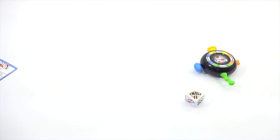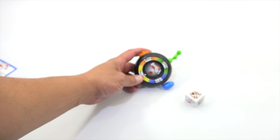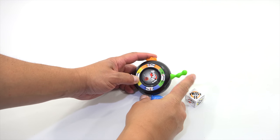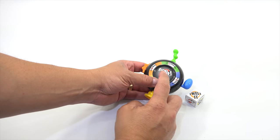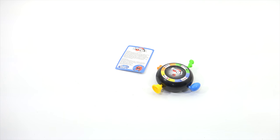Okay, so those are the moves we wanted. Now with this, since it's small, as you can see, you have spin it, switch it, pull it, which makes a little sound, and twist it. There's no bop it. Remember now, if I do a bop it, I got to do two. If I get happy, I gotta do one, right? You can pick any action.